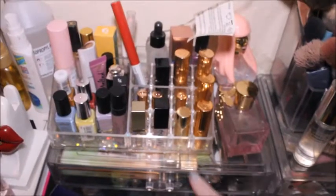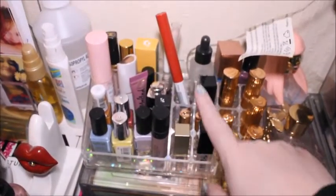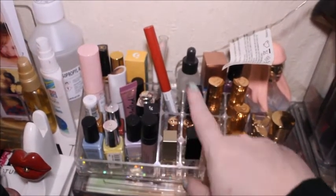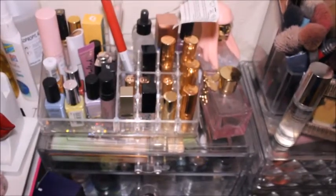So yeah, that's what we're looking like. So we've got my perfumes there, my lipsticks, nail polishes, Project Pan lipsticks at the back there, lip balms and things like that, setting sprays. So that's what that looks like.